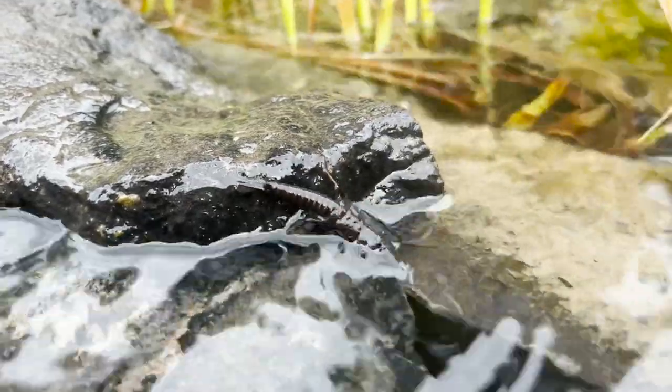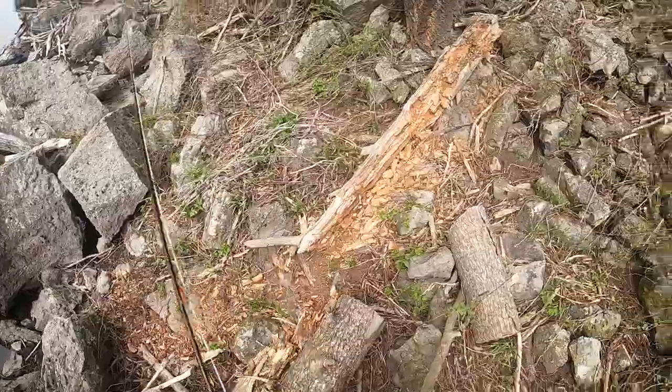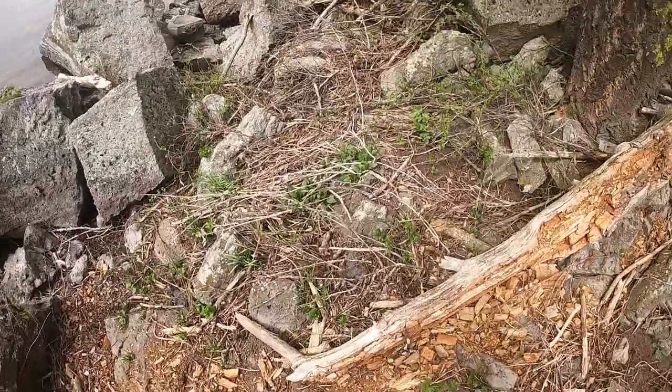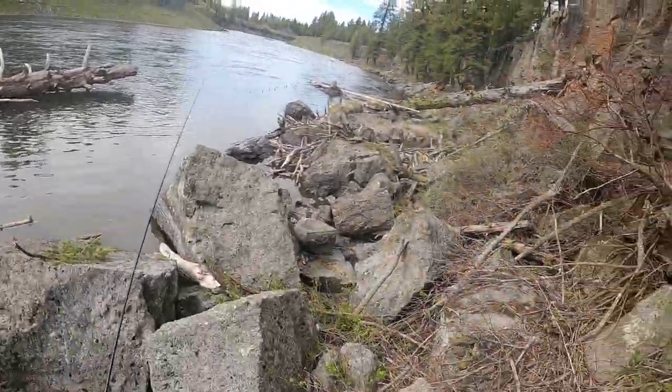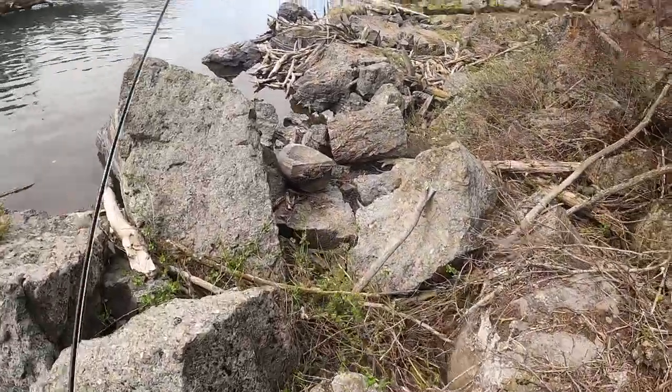Haven't seen any on the water yet, so I wouldn't doubt a couple more weeks and they'll be in full force. But just trying to find some fish for you guys. I've been grinding pretty hard, so we'll keep hunting.